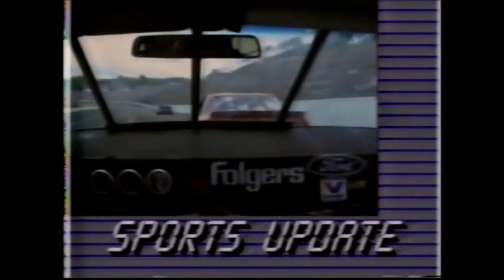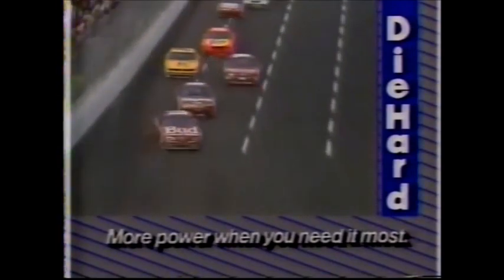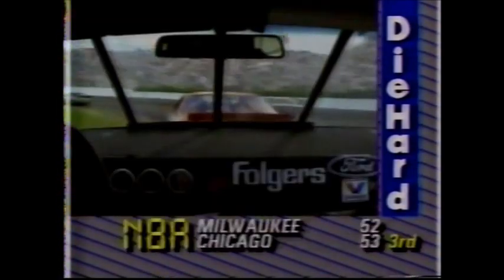There he's trying to get inside of Rick Wilson, going down in the corner. And they rub again in turn 2, but now Jeff comes out of the corner with the advantage. Here comes Mark Martin right behind Jeff Bodine and Morgan Shepherd. So 3 to 4 is passing the Oldsmobile of Rick Wilson. But the Pontiac, rather, of Rusty Wallace is checked out once again. Boy, that car is really working for Rusty today. It sure is.